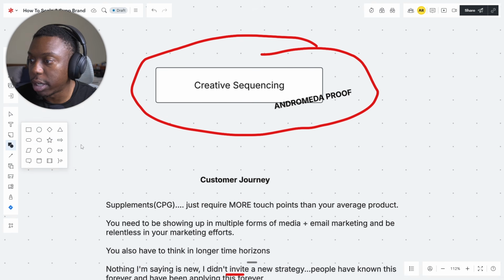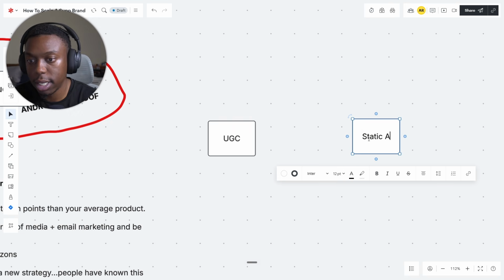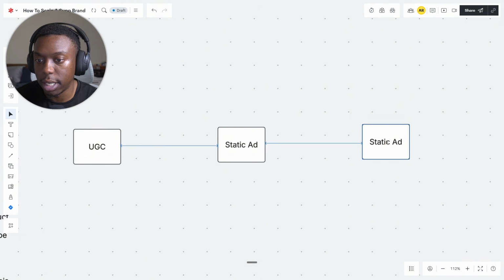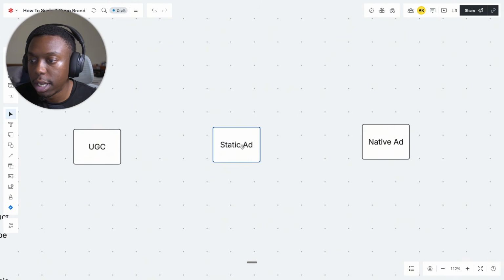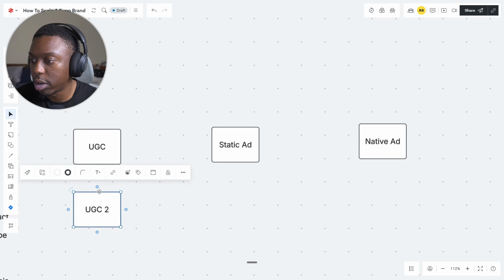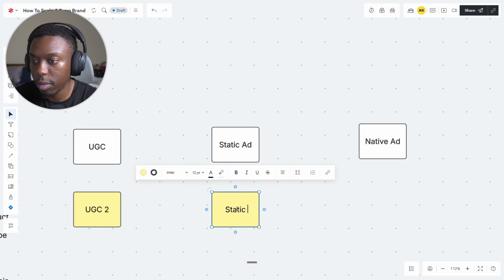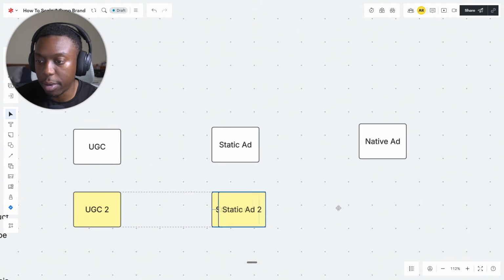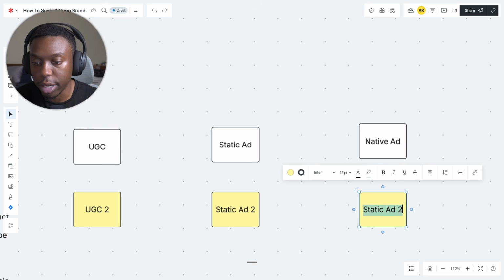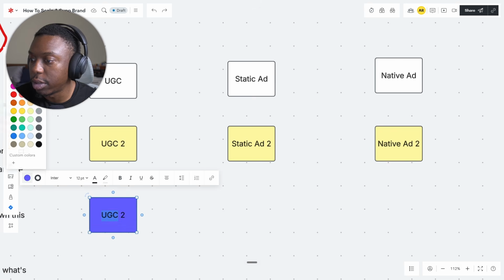So, for example, here, let's say we create some boxes. Let's say this is a UGC ad. Let's copy this. Let's say this is a static ad, and then let's say this is a native ad. Let's say that there's a bunch of different variations of this too. So we have UGC 2, and then we'll change this to like a yellow. Boom, static 2. And this is assuming that in the ad set you have different ads. You're not just using one native ad and one static. Let's just say that. And then let's do this again here. Boom. This is literally the best visual representation that I can do of creative sequencing.